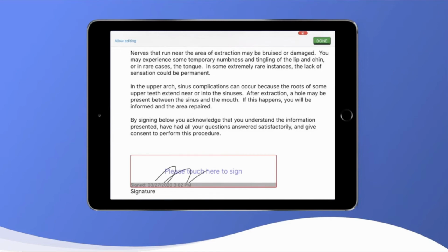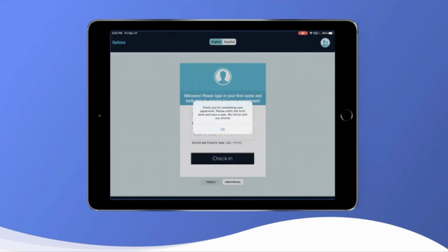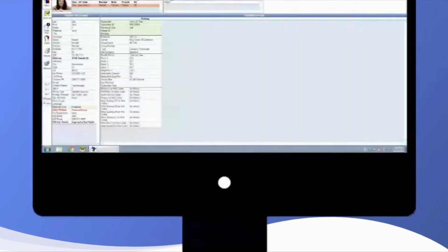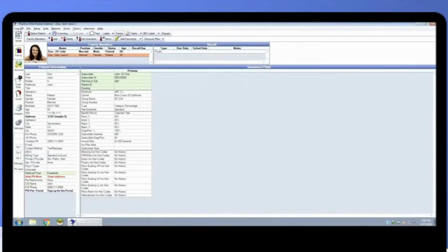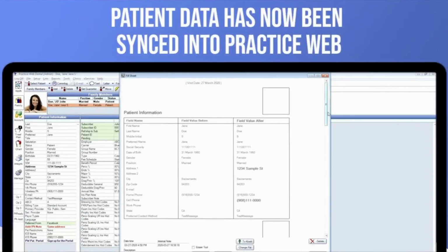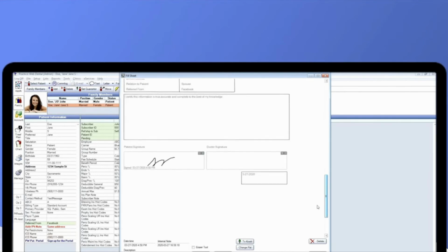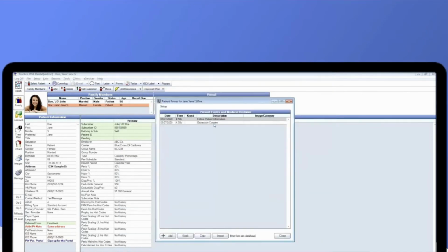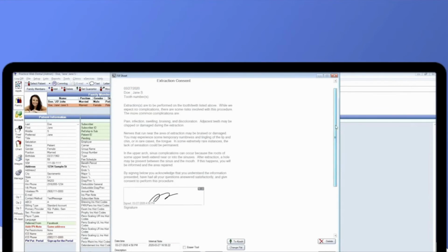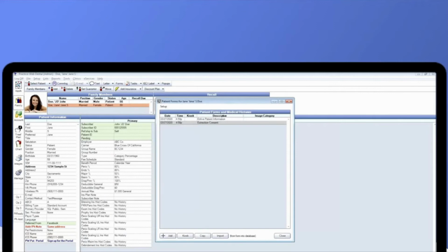So this is an example of consent. Click OK, and now you hand it back and the next person uses the iPad and checks in. So now we see in the patient's record, it's already there. Look, there was no retrieving, nothing. Everything's filled out the way that you'd want it and signed. Same thing with the consent. It's good to go.